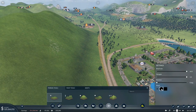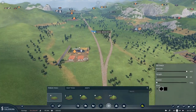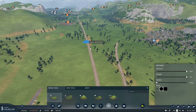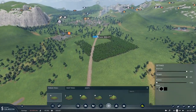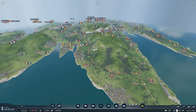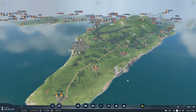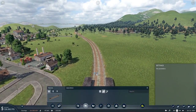Let's try and smooth out some of this. We've got that bridge, but I don't mind that bridge. I think it looks pretty cool. Right. Now, diamonds and signals. Let's get them in.